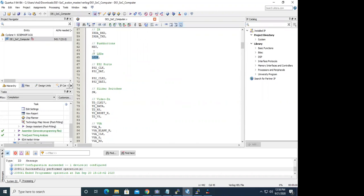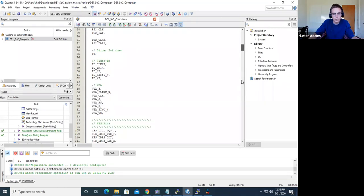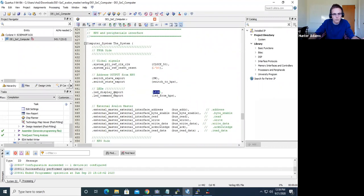This is the register name associated with that hardware. So when we write to this, we are writing to the actual LEDs. So down below in the computer system module, we've tied that PIO port directly to that hardware. And then the other PIO port we've set up like we've seen before, where we've given it some name and we'll drive this one from the ARM.